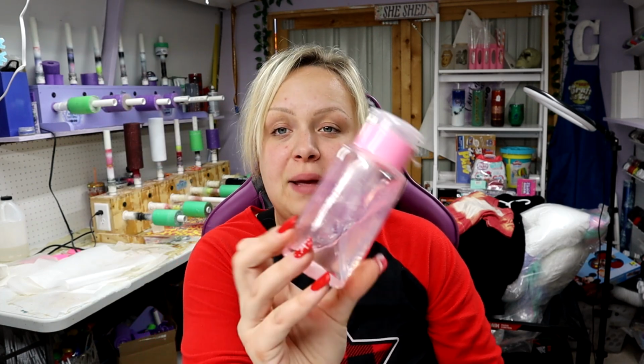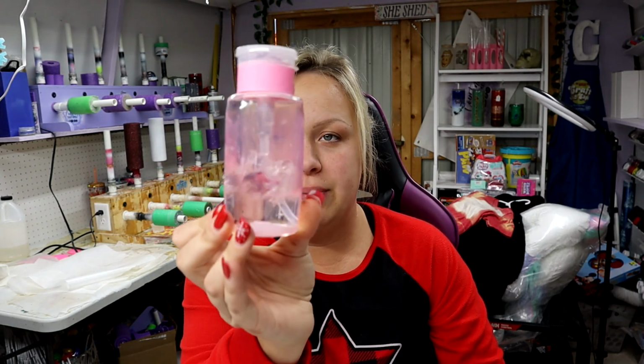My pure acetone and my little pump bottle here. I love this pump bottle so much. I use the pure acetone to either do distressed looking tumblers or to get paint out of the inside of the tumblers when I'm cleaning them and finishing them off. But I get the pure acetone from Amazon as well as the pump bottle.